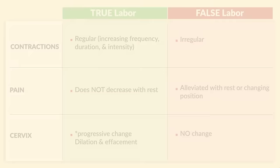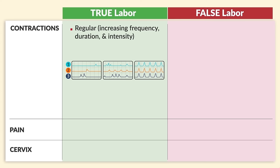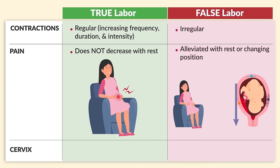So a little recap for true labor versus false labor. Contractions in true labor are regular. Remember, they increase in frequency, duration, and intensity, where false labor is irregular in terms of contractions. And for pain, in true labor, it does not decrease with rest. For false labor, it's alleviated with rest or position changes.